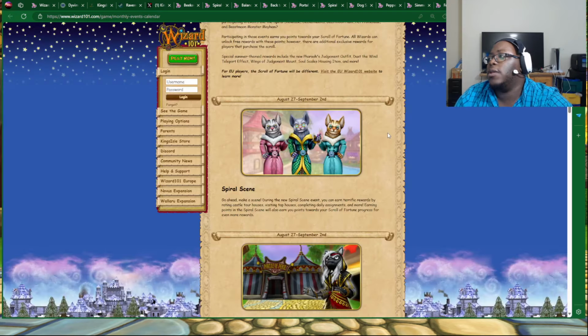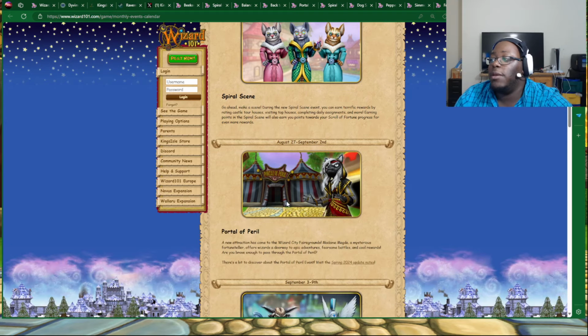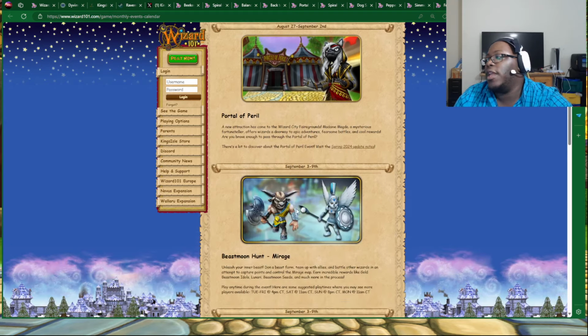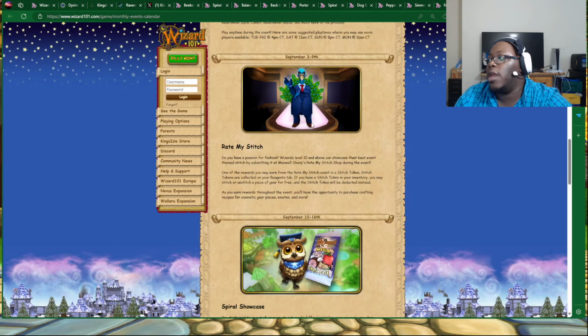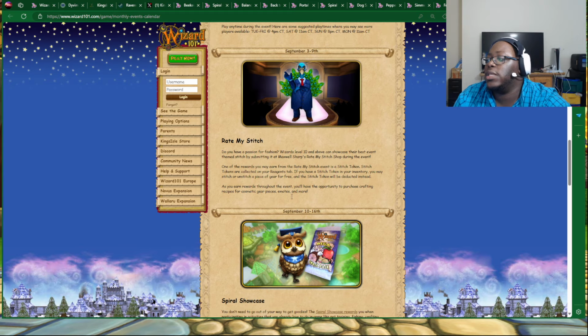And then over here, we also have the monthly event calendar, which has been updated. So currently we have the Spiral Scene and we have the Bug of Peril. And then September 3rd through the 9th, we have Beast Moon Hunt and Mirage. And then we also have the Rate My Stitch event, which level 10 wizards and up can participate in. Definitely a great way to get some Stitch tokens. I highly recommend it. And some free event points. This is a pretty easy event to do.